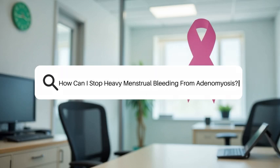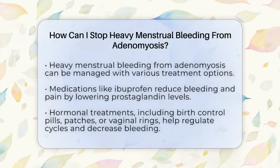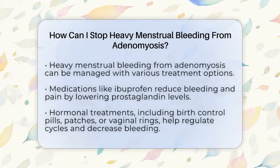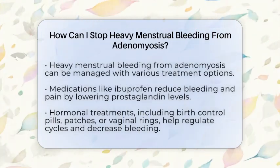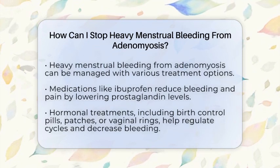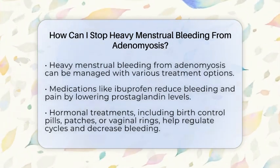How can I stop heavy menstrual bleeding from adenomyosis? Heavy menstrual bleeding caused by adenomyosis can be quite challenging, but there are several evidence-based options to help manage it effectively. The first step often involves medications that reduce bleeding and relieve pain.